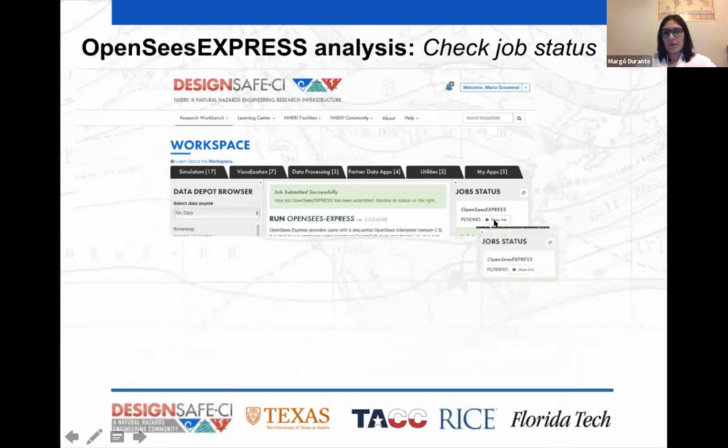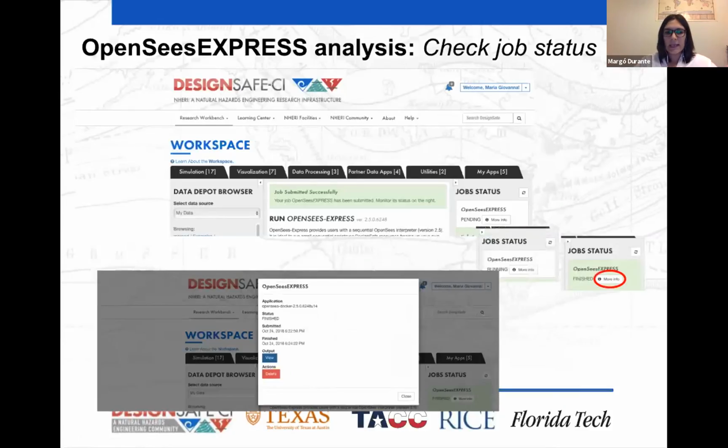In particular, you will see changing this during your analysis. And once it's finished, you can access the data in the output. In particular, if you click on the more information button, you will see something like that, where you can check what the application is.